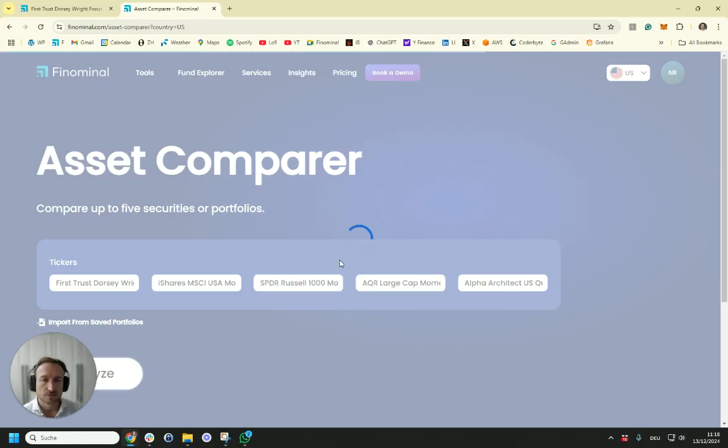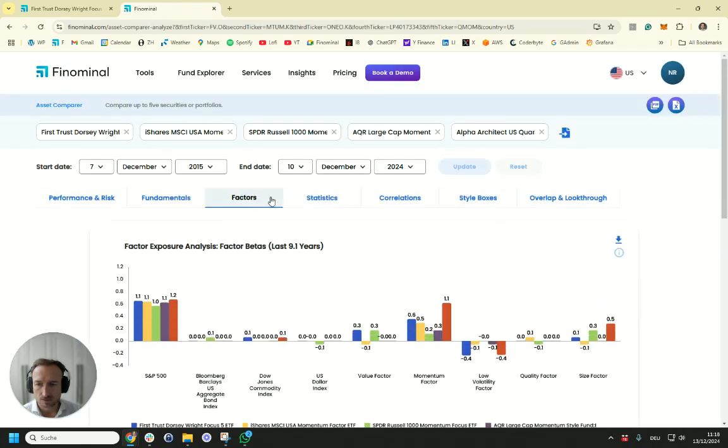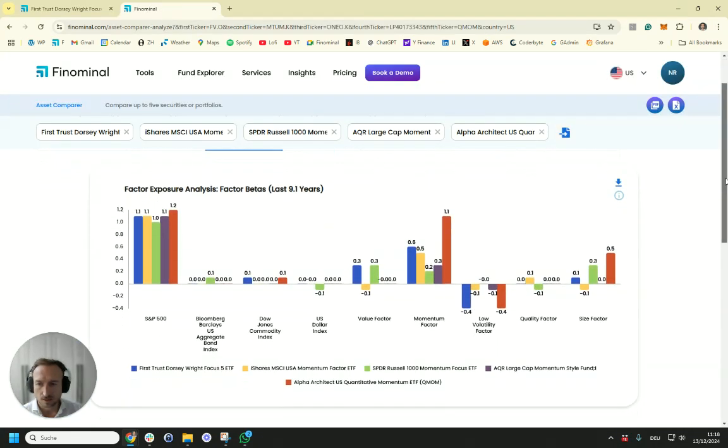So first, it probably makes sense to look at those products from a factor perspective. And so we have a look back of 9 years, which is meaningful. We see that the beta to the stock market is consistently high. And we see positive exposure to the momentum factor for all products.